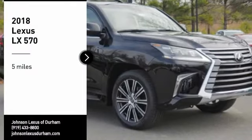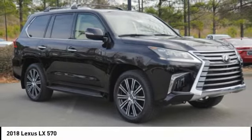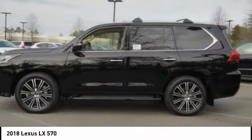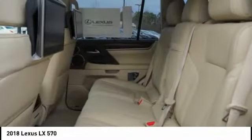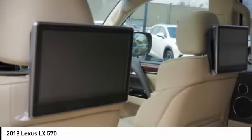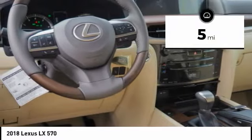We are pleased to show you the 2018 LX570. The Lexus LX570 is a destination in itself. This luxury SUV is where fortress meets sanctuary. With its 5.7-liter V8 engine churning out an impressive 403 pounds of torque and an interior that puts comfort and convenience first, this vehicle has less than 100 miles.